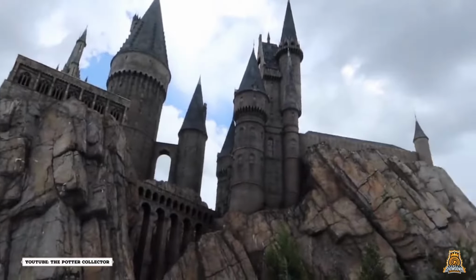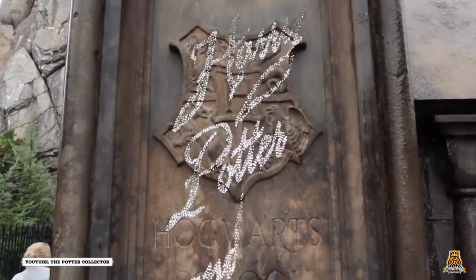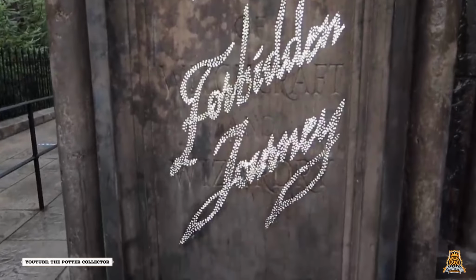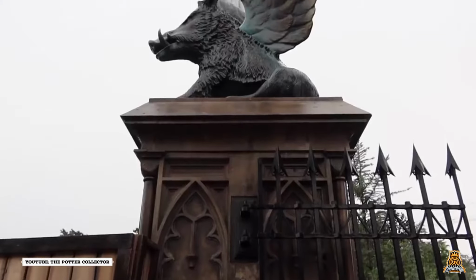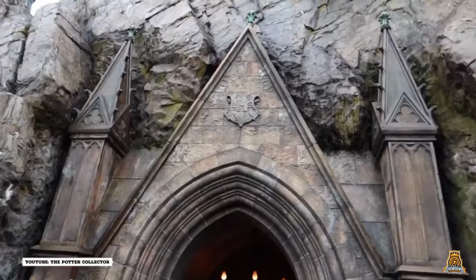As with the rest of the Wizarding World of Harry Potter, Forbidden Journey has seen an immense level of popularity since its inception in 2010. The franchise has been so popular that it has often been credited for the rapid increase in footfall at parks over the last decade, with both Hogsmeade and Diagon Alley being heavily congested areas of their respective parks.